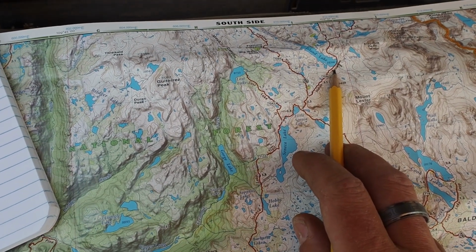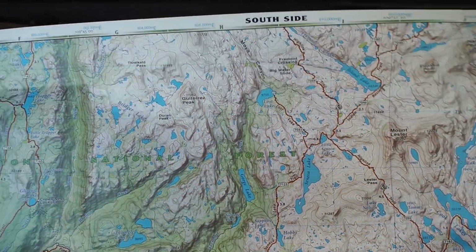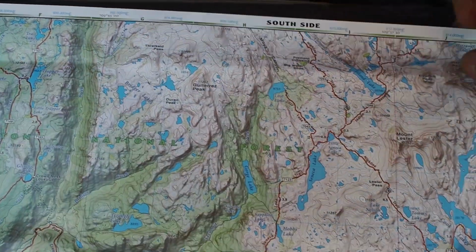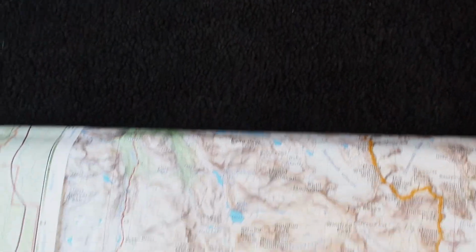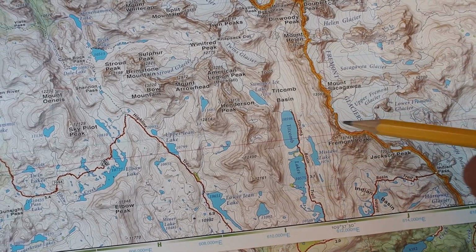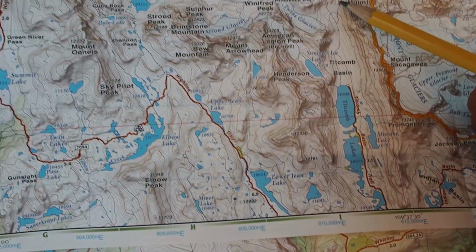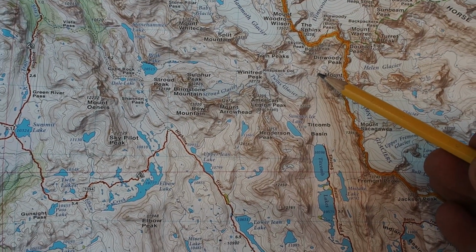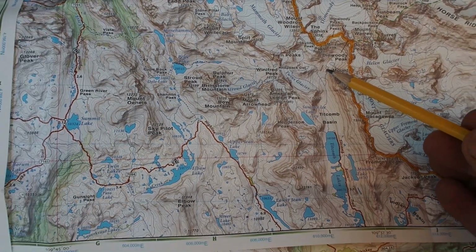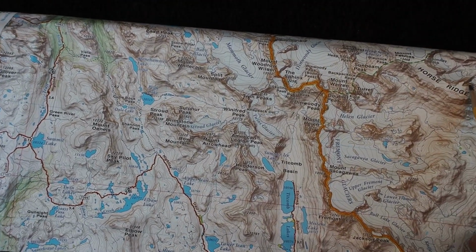I set up base camp there, and then from there I hiked into Titcomb Basin. The trail doesn't end here, it's where it ends on the map, but I went all the way up into right here and then back. That was 12 miles that day. That was with no pack.